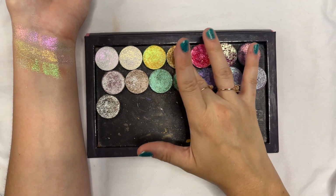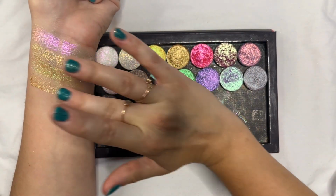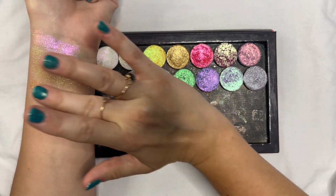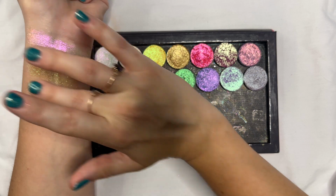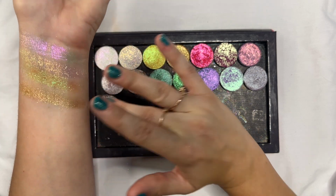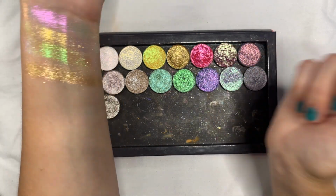Oh My Gourd is a really surprising one to me. I don't have anything quite like it because of that multicolored sparkle. And a multicolored sparkle is something that I'm really starting to gravitate towards more and more as time goes on. This is a beautiful one that I think works for every day, but still is special.